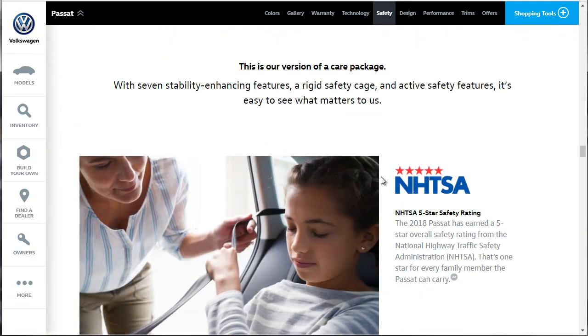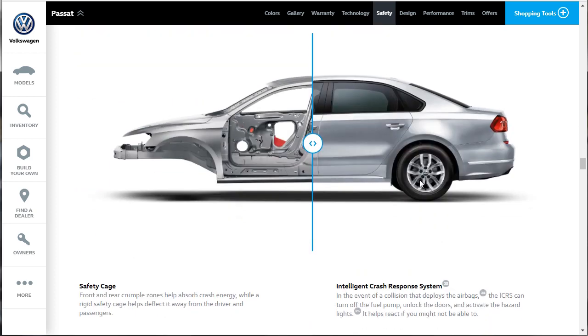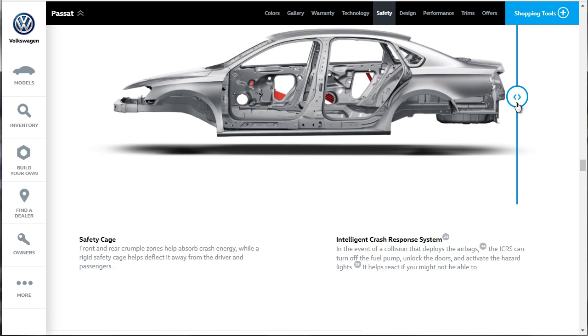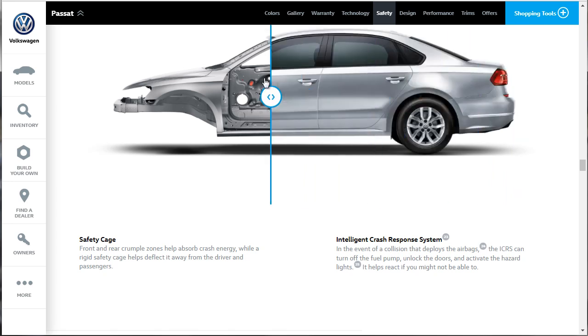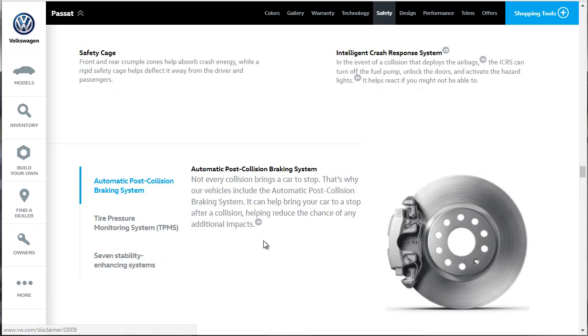All right, let's take a look at what we have for safety. They got a 5-star safety rating on the Passat. Good deal. Safety cage, right? We can see a full safety cage, and then intelligent crash response system, right? In the event of a collision that deploys the airbags, this can turn off the fuel pump, unlock the doors, and activate the hazard lights. Very cool.